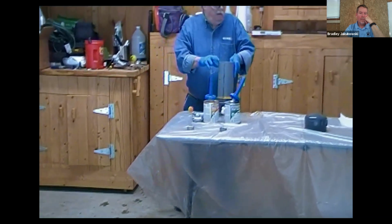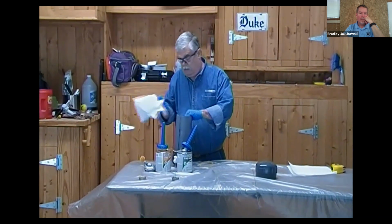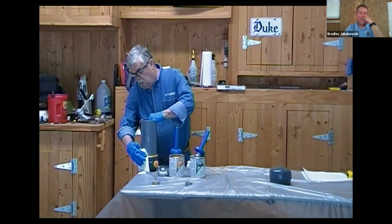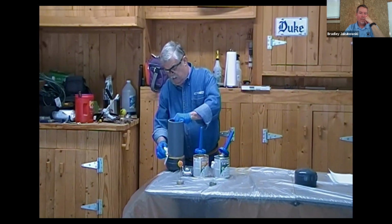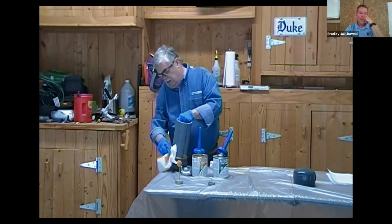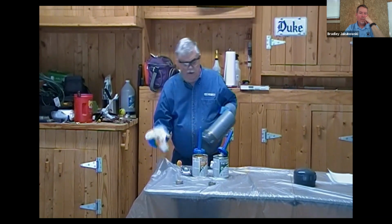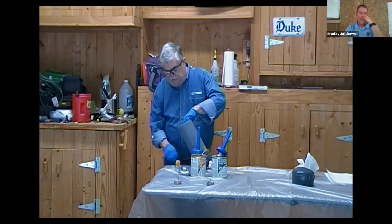Okay, now we'll wipe the excess cement off my joint. And now we're ready to do the other end. It's going to be the exact same process.